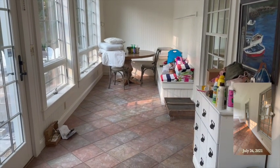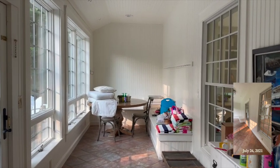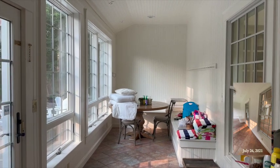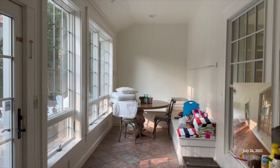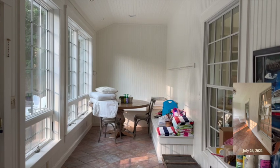Not a fan of the tile. And unfortunately, we just don't use this bench. That table is the one that used to be in the kitchen, which was way too small, and we are storing it for our friends until their house is completed down the road. So that will be coming out of here. But that bench, it's a good idea, but just not really practical for us.